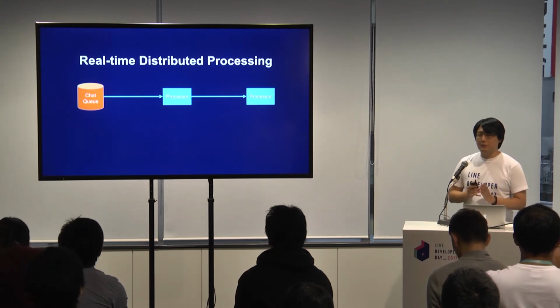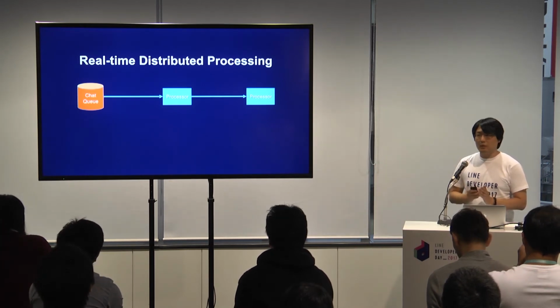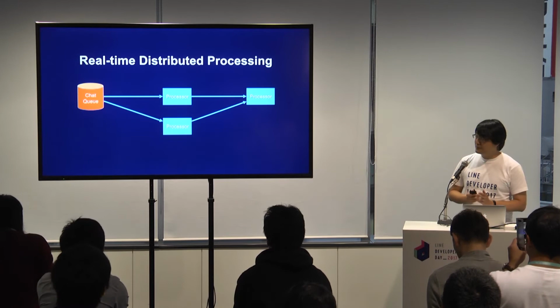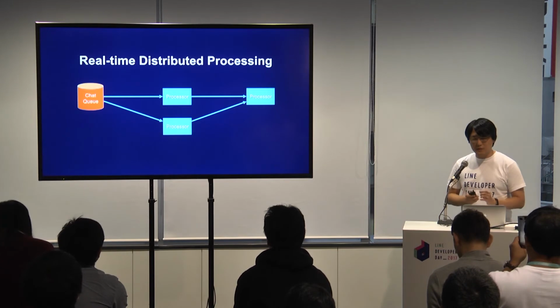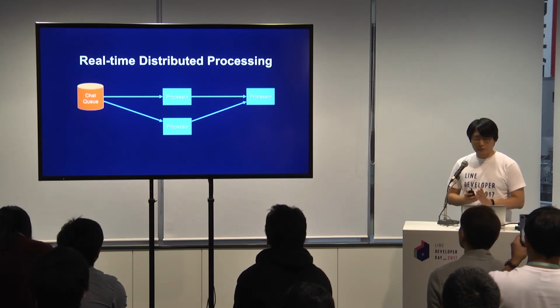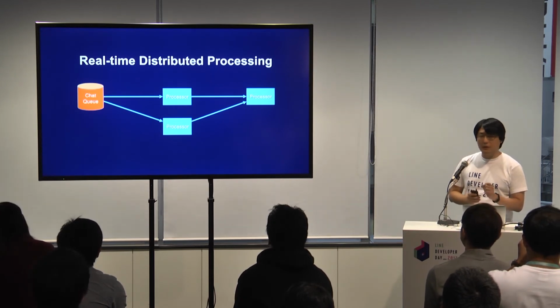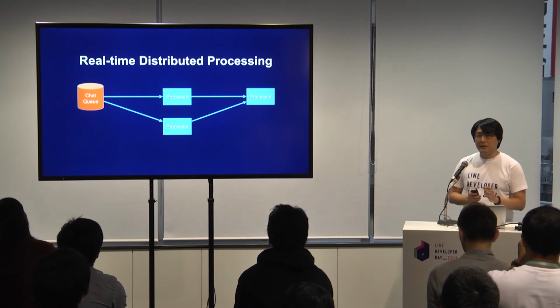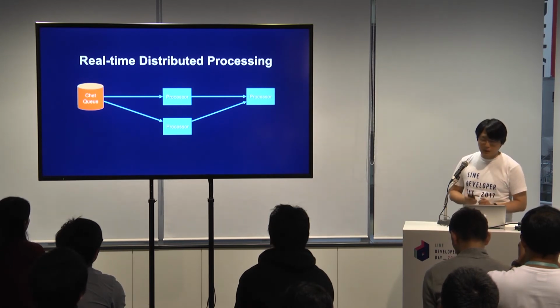We separate our processing steps into very, very small units and make each unit reusable. So during the real-time distributed processing, each message is passed from the source and separated into very, very small steps, and each step only does a simple little thing. For example, to detect the language, to tokenize the language, to do part of speech tagging, to find out the nouns we want to process, and get the resource we want to respond with.